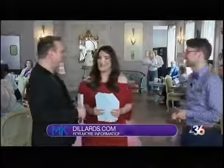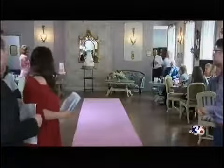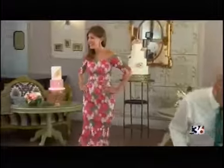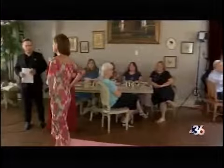Alright, let's bring out our first model and chat about it. So what are we looking at here, Adam? This is a Betsy and Adam floral overlay T-length dress. I love this for a daytime wedding. The length is great because it gives coverage of the knee, which is something that a lot of Mother of the Brides like.